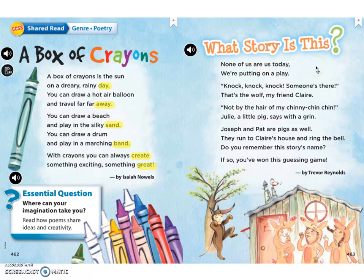None of us are us today. We're putting on a play. Knock, knock, knock, someone's there. That's the wolf, my friend Claire. Not by the hair of my chinny chin chin. Julie, a little pig, says with a grin. Joseph and Pat are pigs as well. They run to Claire's house and ring the bell.